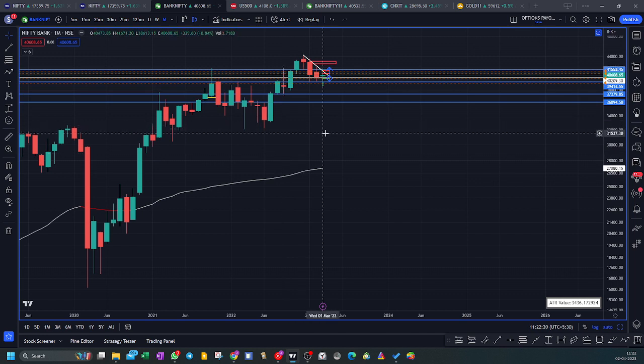And one more thing, three black crows. This is not a good sign. So it's better that whatever long trades we have, we take it up and book profit as soon as our target is reached. This sign is not a good sign on the monthly candle itself. It's better to be careful.